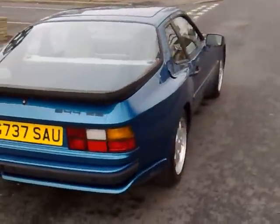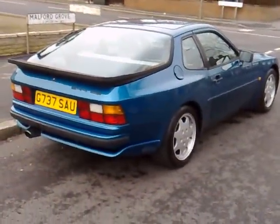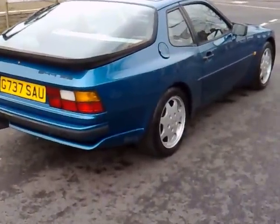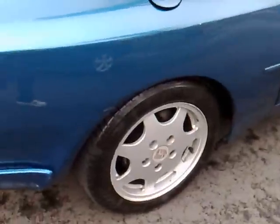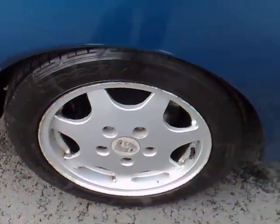The sculpted rear arches that jut out, as well as on the front wings, really do suggest the power that lies beneath the huge bonnet on this vehicle. Again, Porsche alloys all the way around, and the Dunlop tyres too.